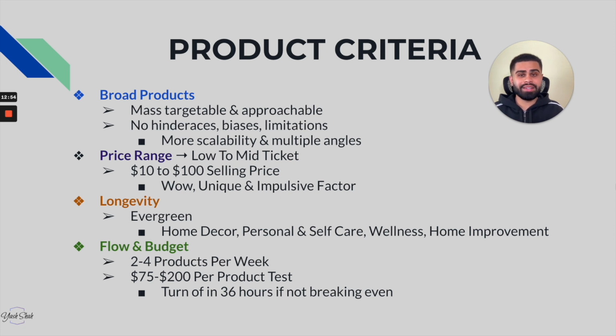Now keep in mind, it is Q4, there's a lot of competition, there is a high bidding war when it comes to paid advertising platforms, especially Facebook. So you want to make sure that if you do go ahead and sell or at least test 2 to 4 products a week, those are very high quality products. Now usually I don't like to spend more than $70, $75 to $200 per product test. If I'm not breaking even in the first 36 hours on that product, I'll first go and reverse engineer if anything is wrong, if there's any missing leaks. If there's nothing as such, I will go ahead and turn that product off and move on to the next one. It's very important that you don't stay emotionally attached and connected to that certain product.